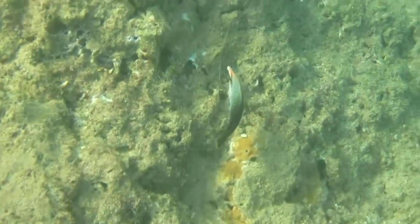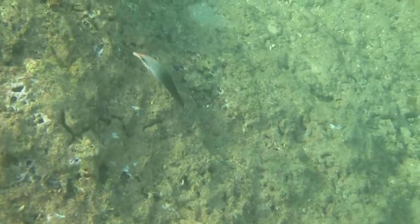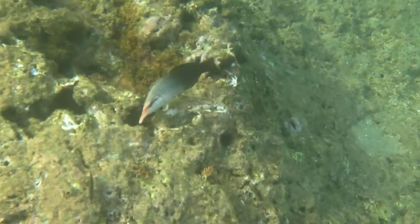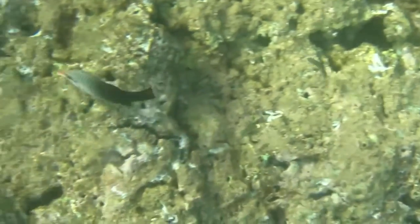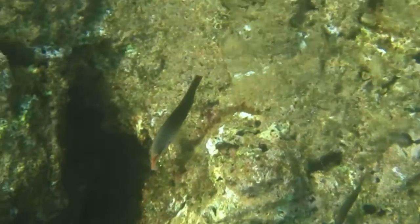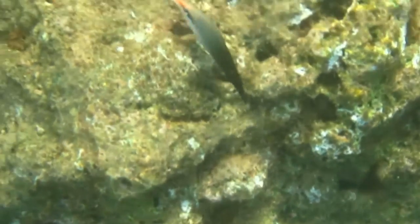Here's a bird wrasse. Wrasses are pretty neat. They change sex and color depending on their age, but they can be quite colorful, and some of them have really interesting designs around their eyes, which I haven't looked into why they have, but I'd be curious as to what the point of that is.